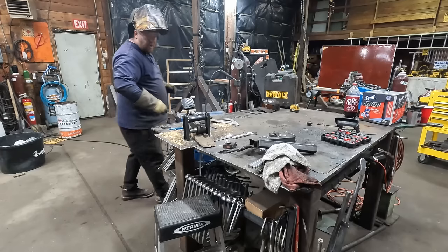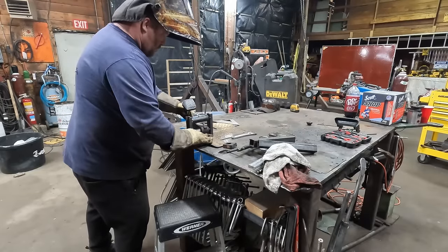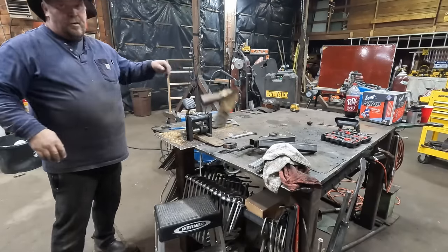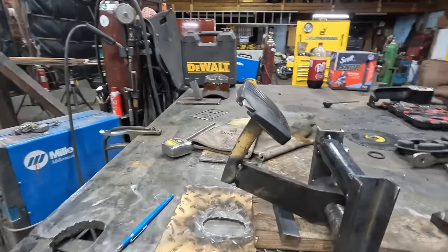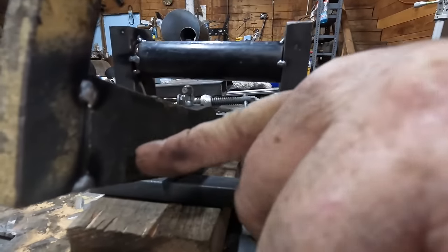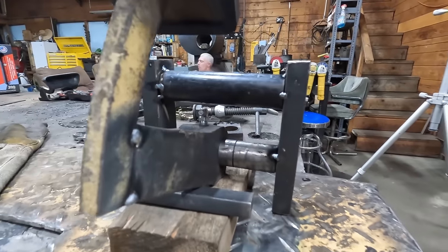So now it's tacked up, mocked up. I think it's gonna be about that position right there, but we won't know for sure. This is what it's gonna look like. So I'm thinking right in this area, right in here, I'm gonna be drilling a hole for that rod. So that'll put this placement, which we'll show that later.